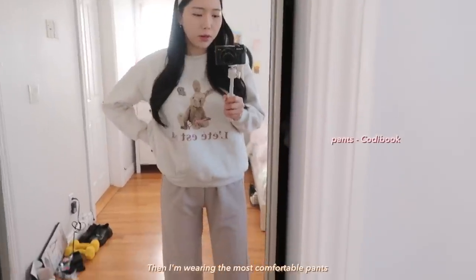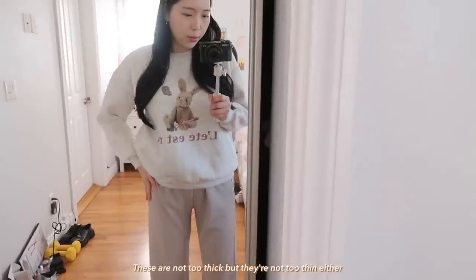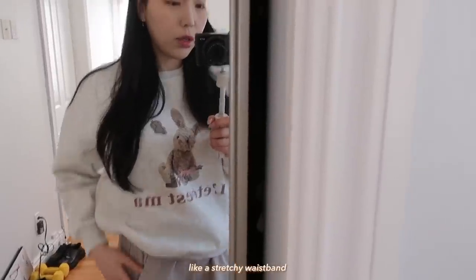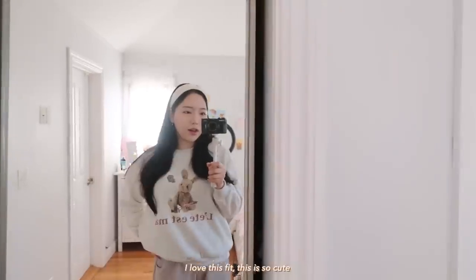Then I'm wearing the most comfortable pants. These are not too thick, but they're not too thin either. And it has pockets and a stretchy waistband, so it's super comfortable. Today's a comfortable fit because it's nail day. Oh, I love this fit.